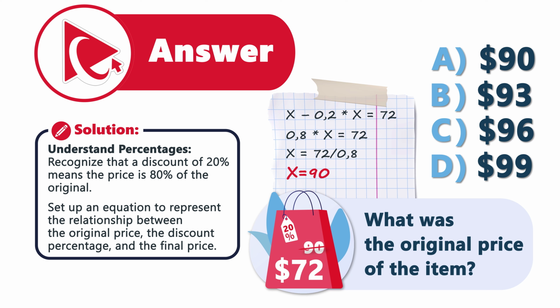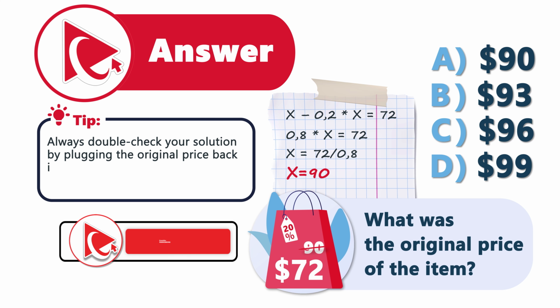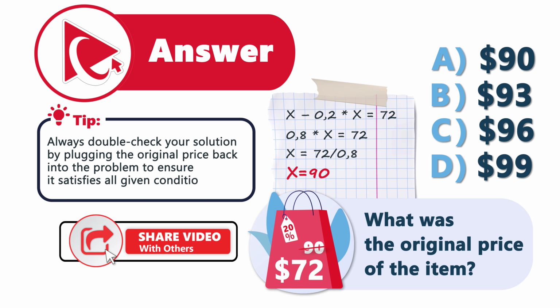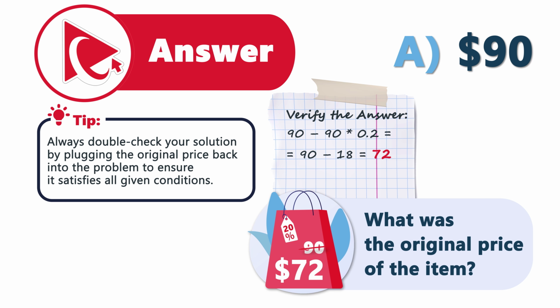The tip I would like to leave you with is always double-check your solution by plugging in the original price back into the problem to ensure it satisfies all given conditions. Let's do it together. Because our answer is 90, let's verify it. 90 minus 90 multiplied by 0.2 equals 90 minus 18, which equals 72. So the correct answer here is choice A, 90.